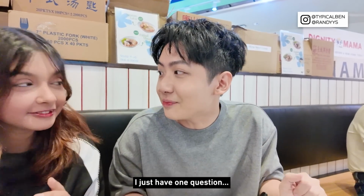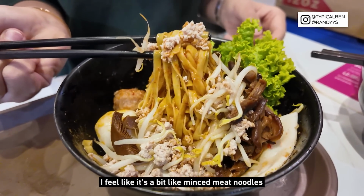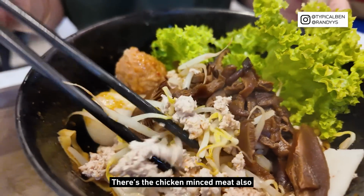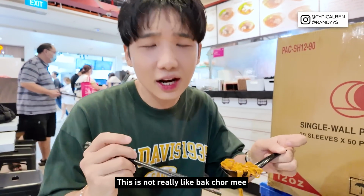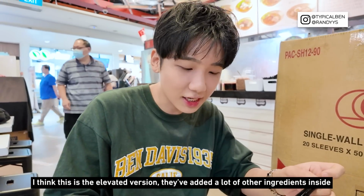Okay, I just have one question. What's inside this signature noodle? Also don't know. I feel like it's a bit like bak chor mee, minced meat noodle, but it's the halal version. Got the chicken minced meat also. Okay, I'm gonna try this because I love bak chor mee. This is not really like bak chor mee. I think it's the elevated version. They added a lot of other ingredients inside.